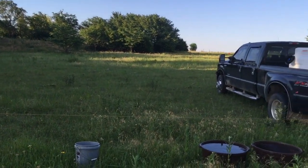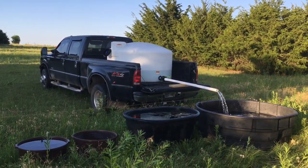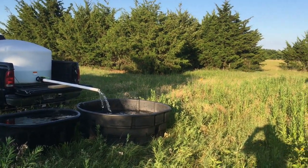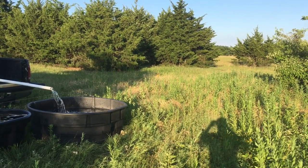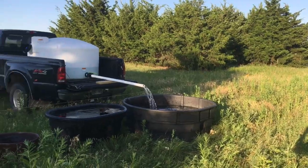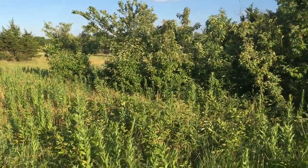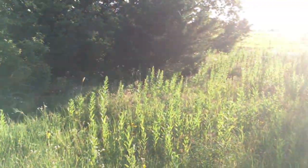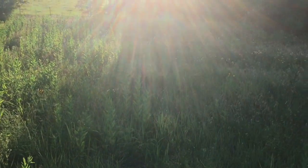And my intention was to turn them out into this bigger paddock. But we had some personal things going on, and just wasn't going to have time to deal with rotating the cattle and the water and everything. So tonight we're gonna get them turned in to this new paddock, just beyond those trees there. There's quite a bit of weeds in this area, but there's a lot of grass in it too.